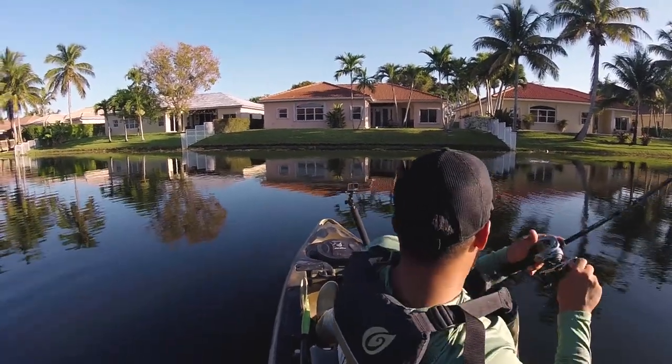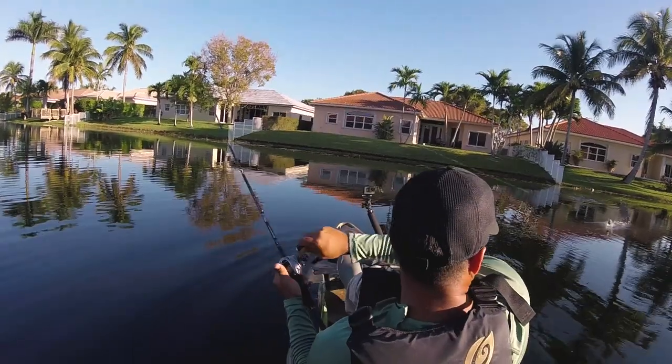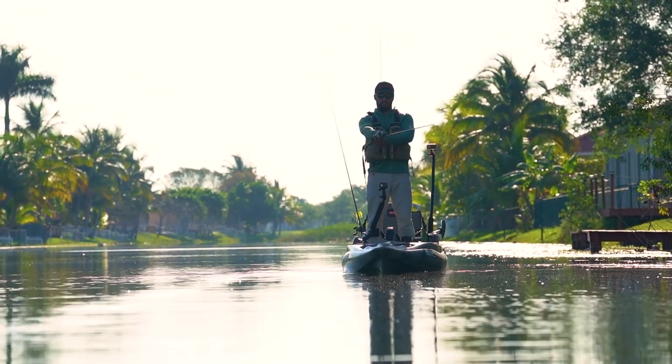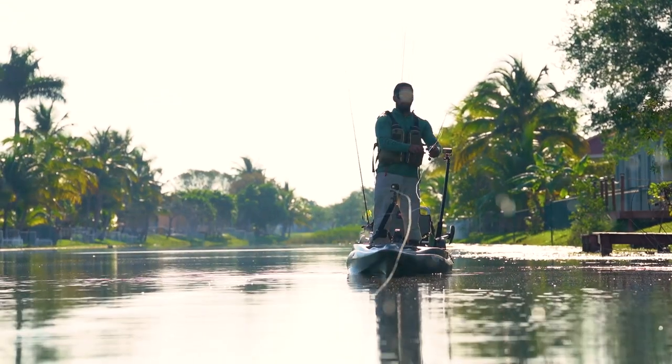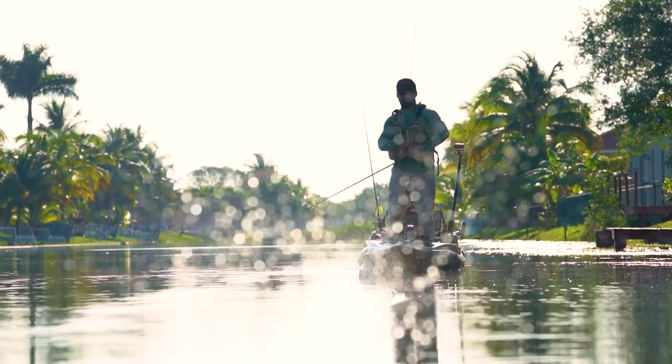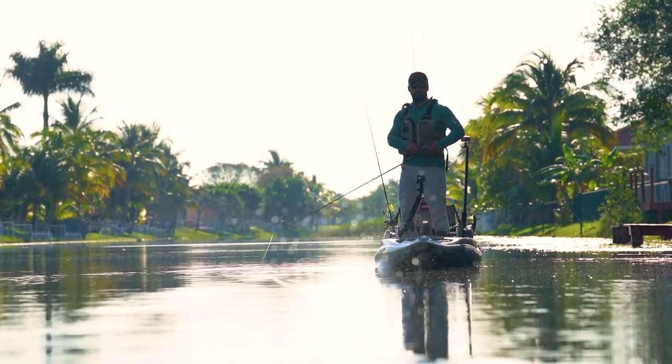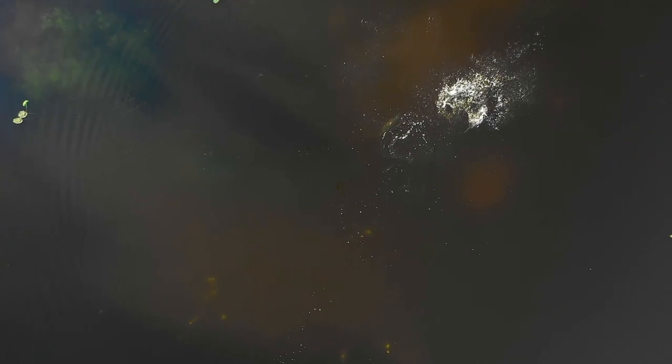You want to make sure you cast multiple times in the same area. These fish sometimes are just cruising around, and just by hearing some commotion, they get very curious, and that's when you can entice a strike. And in my opinion, this is the best way to target peacocks because sometimes you can see them waking behind the lure, maybe miss it a couple times until they finally destroy it. And the explosion is incredible for the size of this fish.